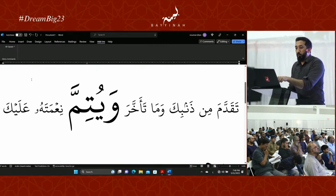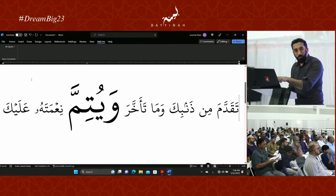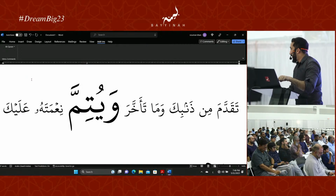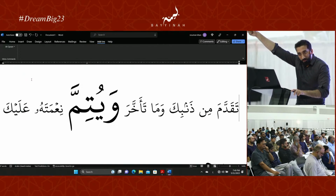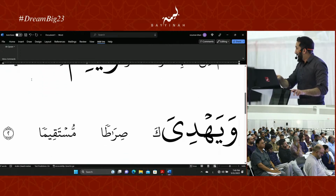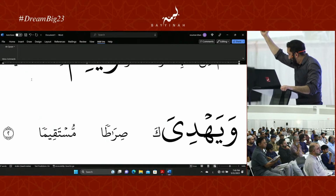When it says yutimma and He completes His favor, it's not "He completes His favor." What does it actually mean? So that He completes His favor. Why do I know it means so that? Because it's light, being affected by the original li. Then it's not "He guides." This is actually, so that He guides. It's still going on from the same li.